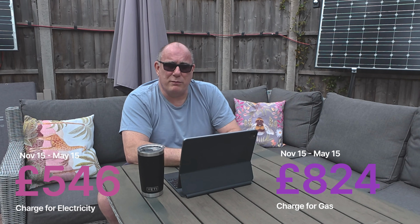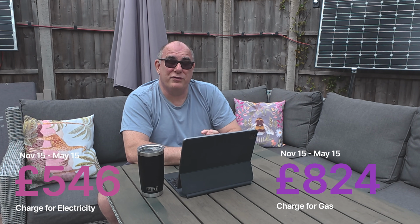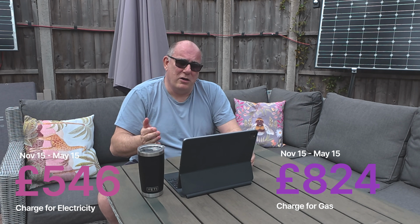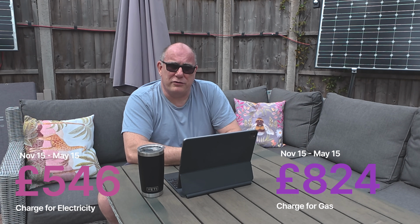And even if it maybe is a little bit warmer this year, so we don't use as much heating, there's probably 5% to 10% variance in it. But our old gas bills for the period that we've had the heat pump were £824. If you were on a standard tariff, that means you didn't have a smart meter, you were just on a bog standard tariff from Octopus, that would cost you £546 for the same period. So we spent £824 on gas, we spent £546 on electricity to run the heat pump.